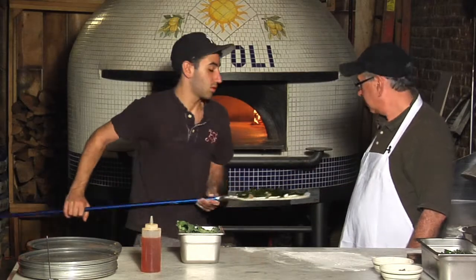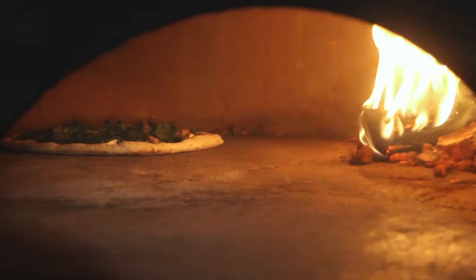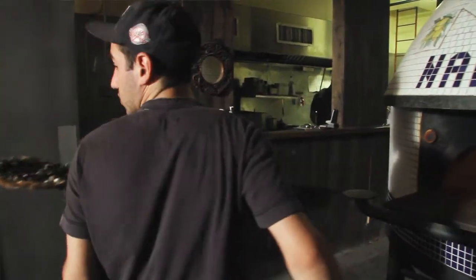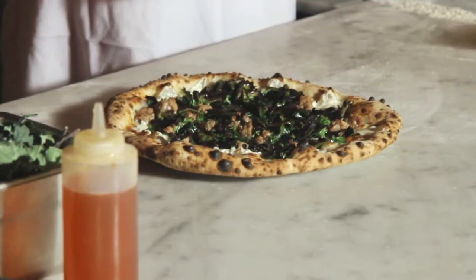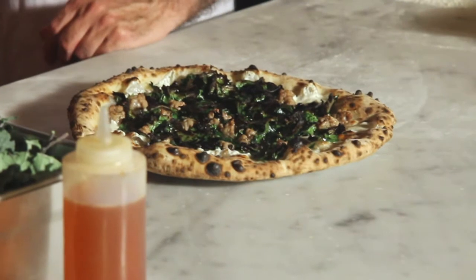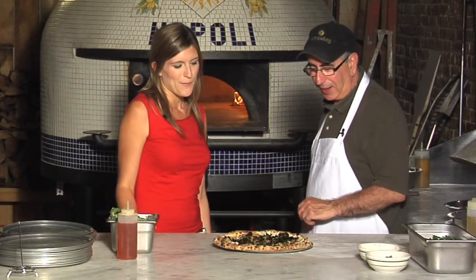Paulie's pies only get a 75 to 90 second stint in the oven. Why so short? Because those temps reach up to 1,000 degrees Fahrenheit. When it is very hot like that, you notice these beautiful little leopard spots. The crust firms up on the outside and locks the moisture on the inside, so you get a very nice chewy crust but crisp on the outside.